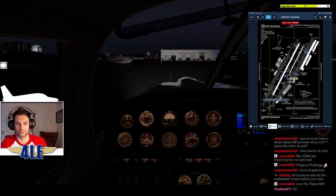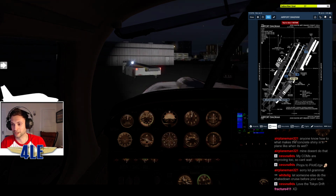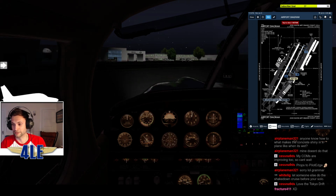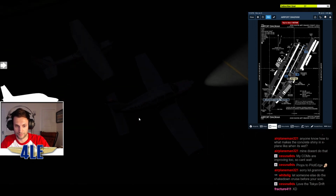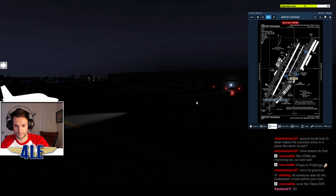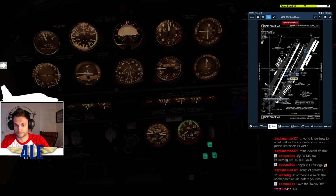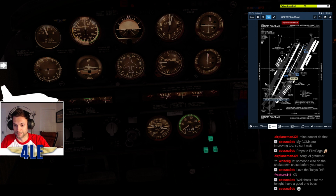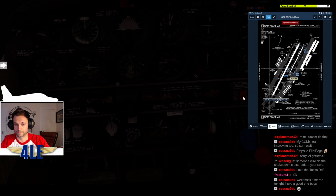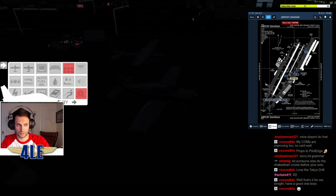Yeah, I very much missed my turn there. We almost taxied right into Airplane Man's LSA over there. Not a great park job, but it'll do. Good night, Cessna. Oops. All right, let's get the chocks on there. There we go. All tucked away.